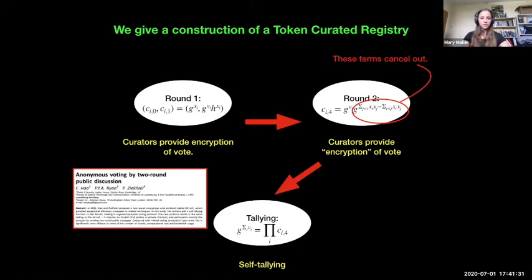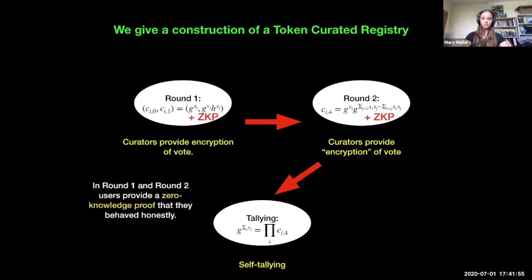So the tricks that we're using for this self-tallying property are not new, not ours. We found them in a paper from Hao et al. Our actual construction is a little bit different because we weren't able to prove the Hao et al. protocol concurrently secure, so we had to change the scheme a little bit in order to get that proof to go through. We're also going to require that the curators provide a zero knowledge proof in both rounds that they have behaved honestly.